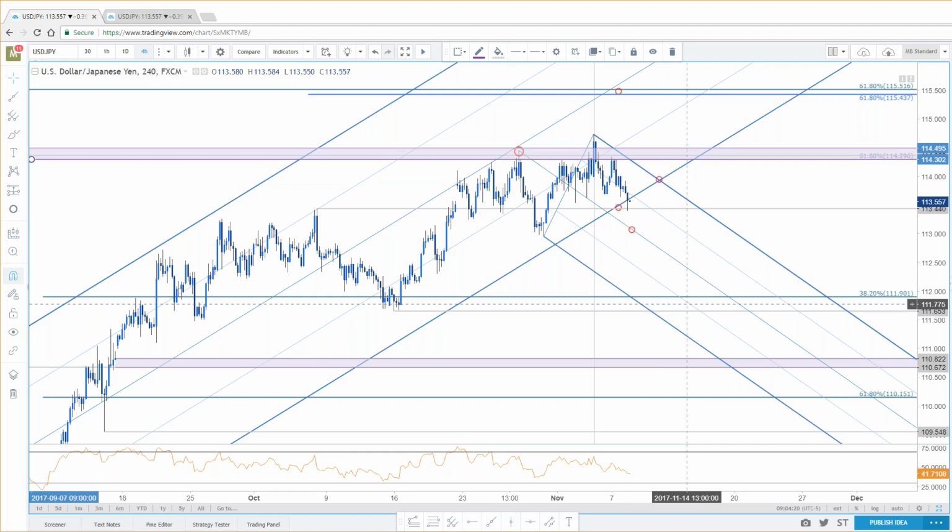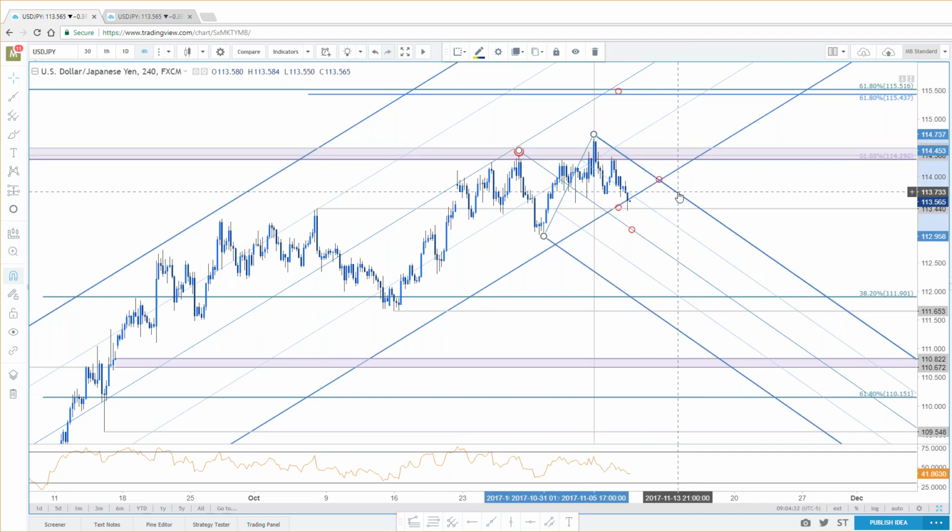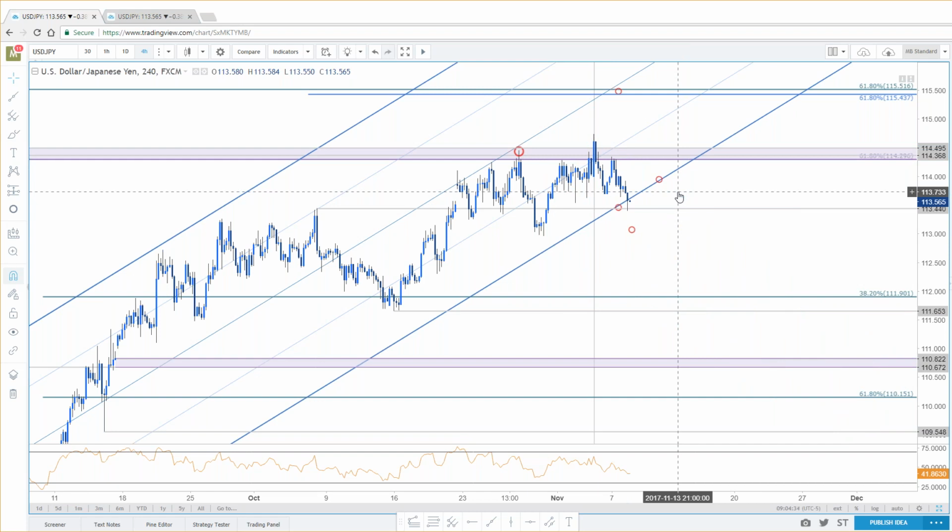Okay, any questions on dollar yen? 114.40, 114.50, 114.30 is still critical resistance. It's too early to work with this slope. I just wanted to do this as a drill. But as long as we stay below that 114.30, 114.50 level, I still think this thing's at risk for a little bit of a dump.